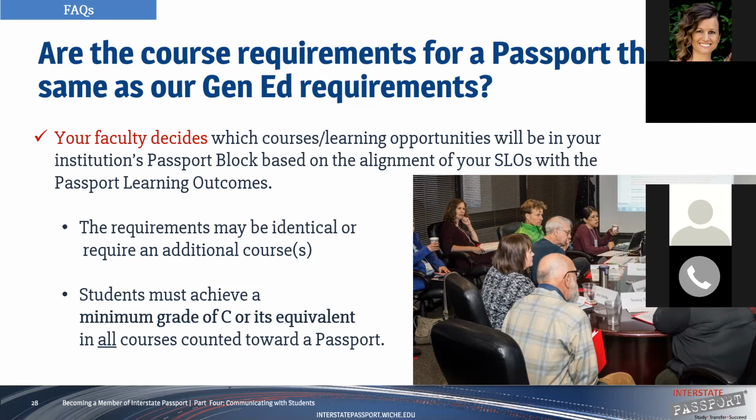Yes, it's possible that your general education requirements may be more or less than what is decided upon for a Passport. But the bottom line is that everything is hinged upon what is generally transferable. We agree that it's a C or better. And so that's what helps you to get the Passport. Bottom line is your faculty builds it, but other people can inform on it.